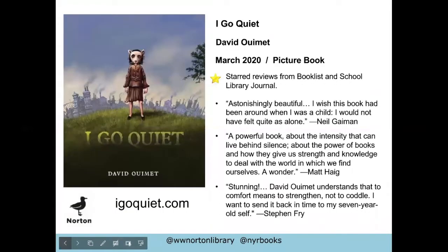I Go Quiet. This is another one where I wish I could take you through the whole book because I think it's just gorgeous. There are kids and probably adults in your life who need this book. It's for anyone who feels introverted or misunderstood, and for anyone who needs to understand their introverted kids or friends.